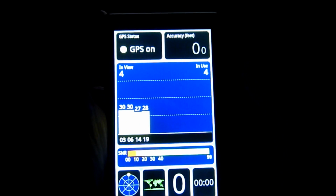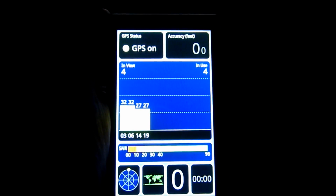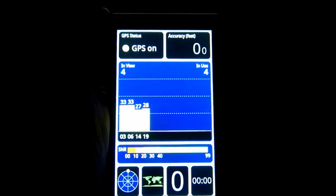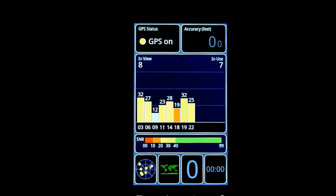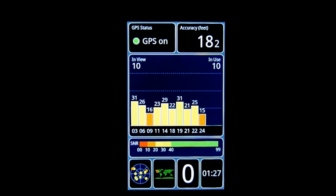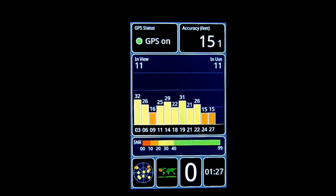This is GPS Test. When it actually gets a lock, you'll see the accuracy in feet. Now, once the GPS is finally locked in, the Motorola Triumph is quite accurate. Okay, so the GPS is finally locked on, and it took a little over a minute to lock on.